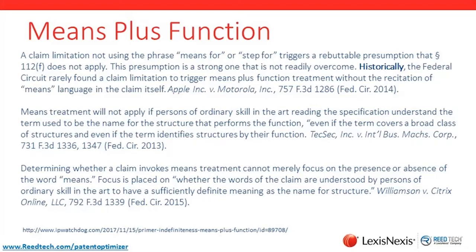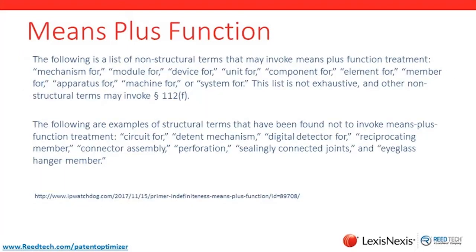Yeah. And we have another slide here. This is your slide, I think, Jim, right? I think we worked on this, on what you were just saying. Right. We worked on this together, and there are some words that have been found in certain circumstances to invoke the means plus function treatment or not. And just so everyone understands, when you invoke the means plus function treatment, that means that your claim is limited to the means for performing the function that is disclosed in your specification and equivalents.